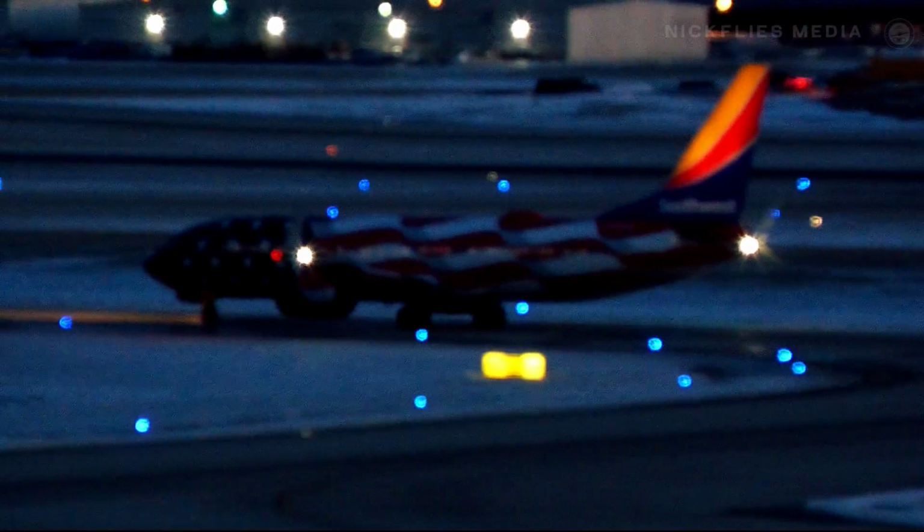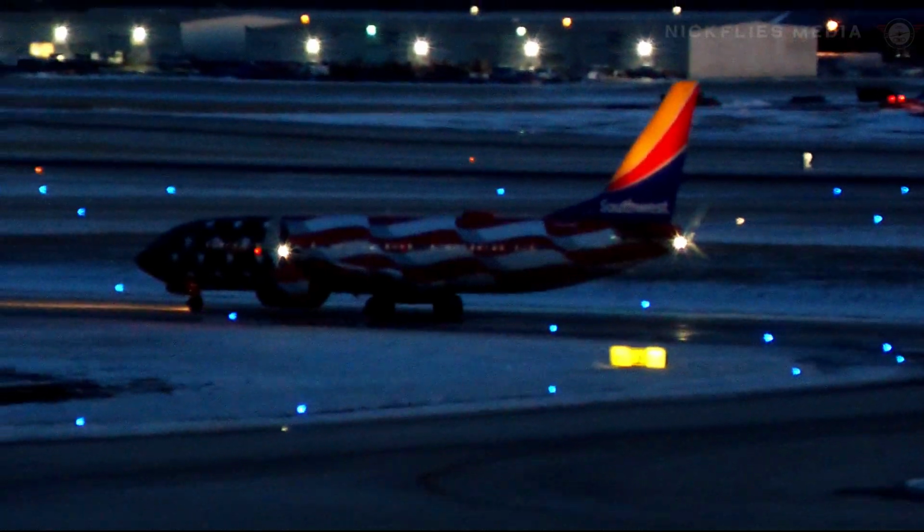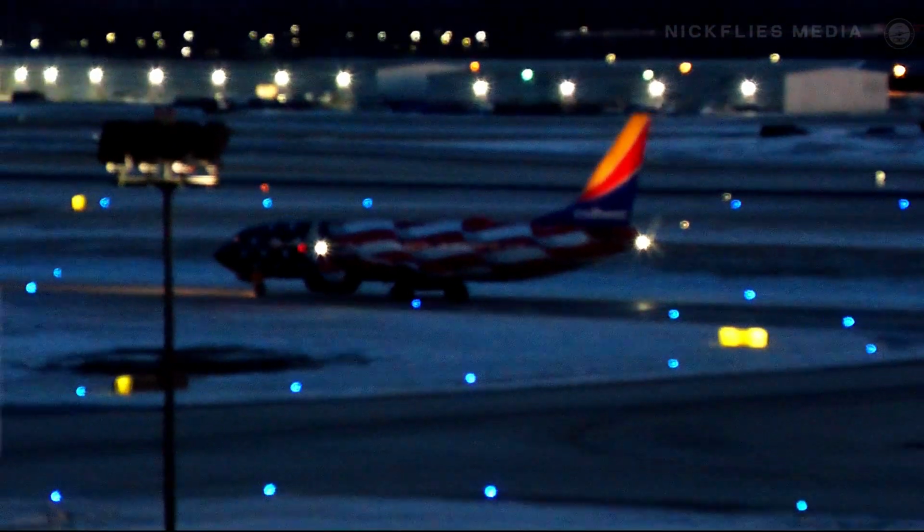The camera doesn't love low light, so we'll probably struggle a little bit here with focus.